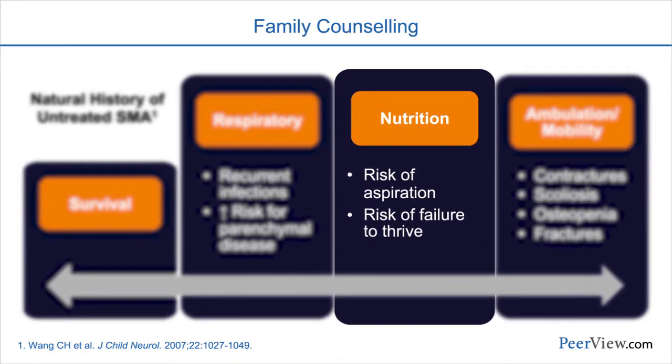Nutrition is also a very important issue. The bulbar muscles, the chewing muscles as well as those used to swallow, are weak, and this leads to a risk of aspiration with subsequent pneumonia and lung disease. It also leads to usually decreased intake as the individuals with SMA intuitively decrease the speed and volume of food and liquid intake to protect themselves and protect their airway from coughing and gagging and aspiration.